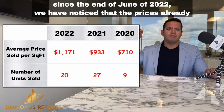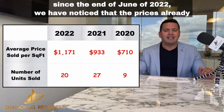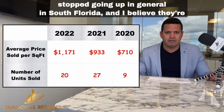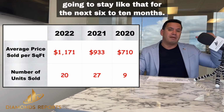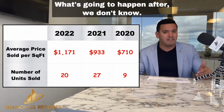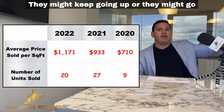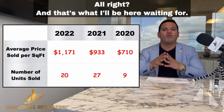However, since the end of June of 2022, we have noticed that the prices already stopped going up in general in South Florida. And I believe they're going to stay like that for the next 6 to 10 months. What's going to happen after? We don't know. They might keep going up or they might go down, but a change needs to come to the market, all right? And that's what we'll all be waiting for.